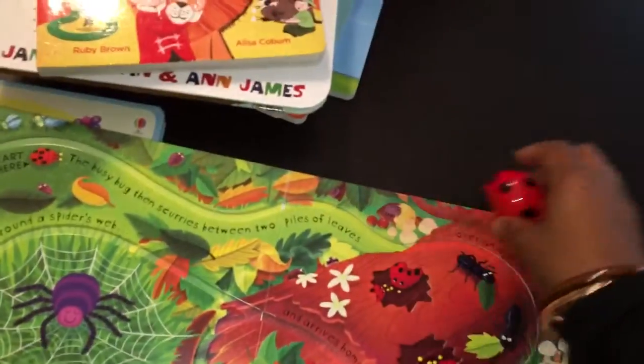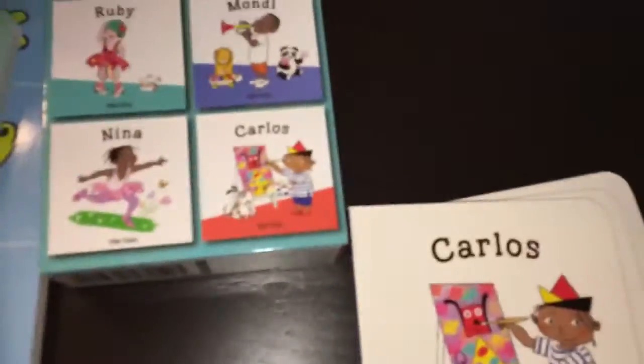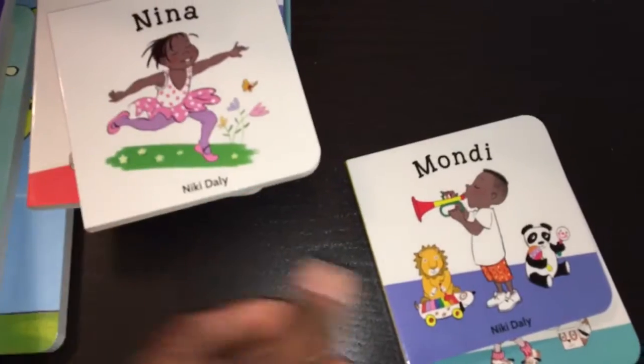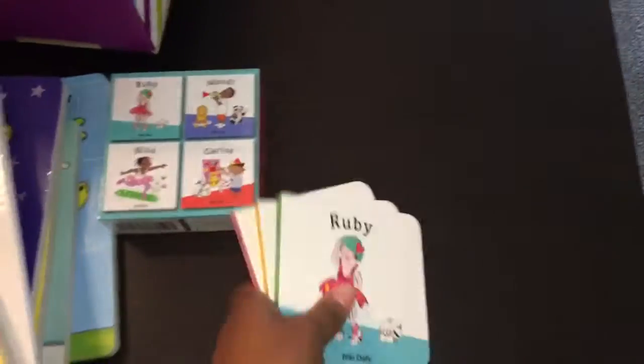And then finally, this is one that I think is really sweet, if I can get the bug to stop being a bug. The Little Artist book. This is a really cool series of stories. I love that it's multicultural. You have different kids from different backgrounds, and they're all into different arts. So you've got Carlos, who's into painting. Nina is a dancer. Mondi plays the trumpet. He's a musician. And then you've got Ruby, sweet little Ruby, who's an artist. And she's kind of into fashion, which I think is cool. So another really sweet toddler series.